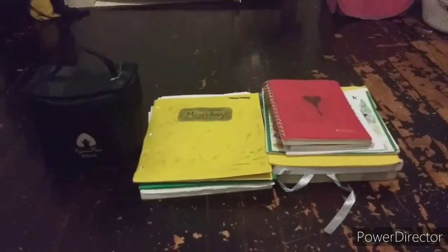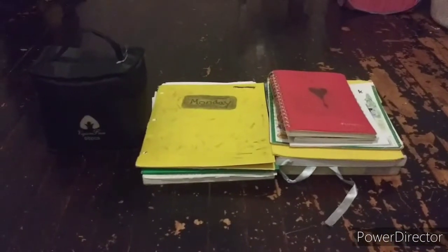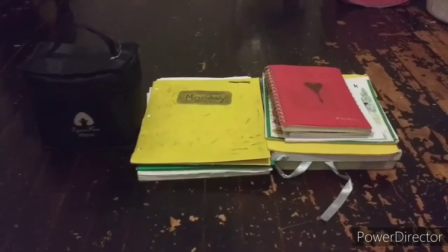Before we start, I want to say that if you hear noises, let me turn this fan off. Okay, so if you hear noises in the background, my dad has a man cave in the basement, and my room is right above his man cave. So that's what you're probably hearing, and the other background noises because I'm just doing this in my room at night.